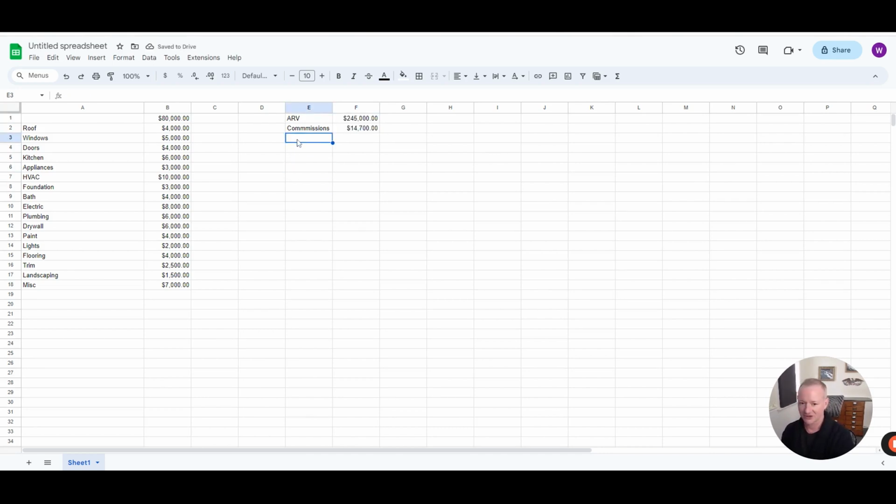Then I'm also adding closing costs, seller-paid closing costs. Let's say they asked for $3,000. So then my net, when I sell this house, is going to be this: equals F1 minus F2 minus F3. Okay, so my net is $227,000. That's what I'm going to get back at closing.